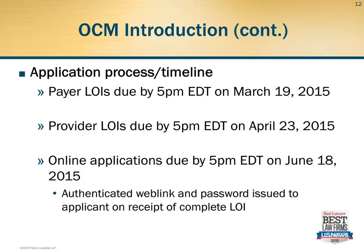This next slide shows you the general application process and timeline. Again, Ron Barkley will talk a little bit more about this. But if you want to participate in the program and you're a payer, your letter of intent is due in about 2 weeks on March 19th. If you're a provider and you want to participate in the program, you need to get a letter of intent in a little over a month, and by April 23rd.